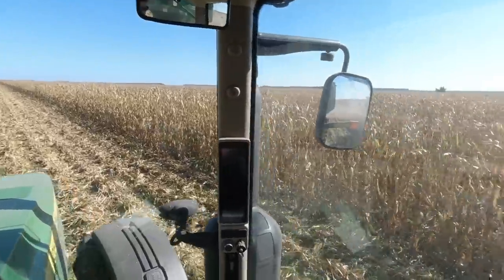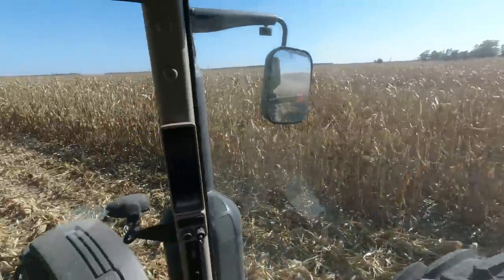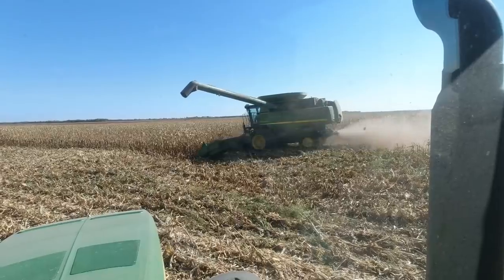That's probably some of the best looking corn we've been in all year. I don't know how it's yielding, but it's tall, it's still standing. Looks like some pretty fancy stuff.